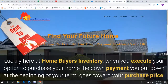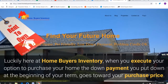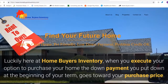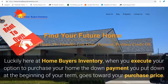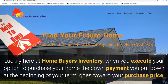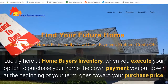Luckily here at Home Buyers Inventory, when you execute your option to purchase your home, the down payment you put down at the beginning of your term goes toward your purchase price. Or it's actually a lease option fee that you put down, not really a down payment. It's called a lease option fee, and that is what you put down when you sign your paperwork, and that goes towards your purchase price if you execute your option. Now, if you don't execute your option, that becomes non-refundable.